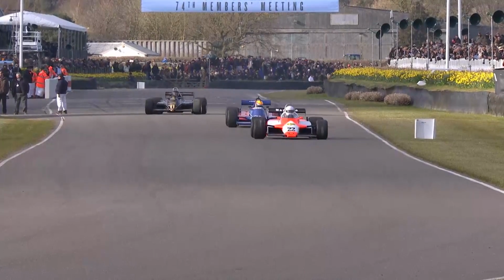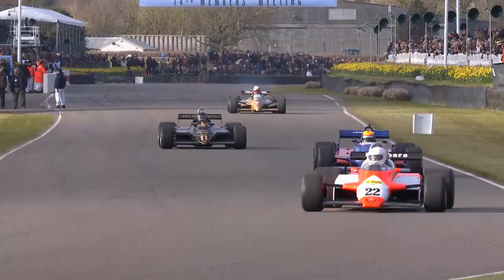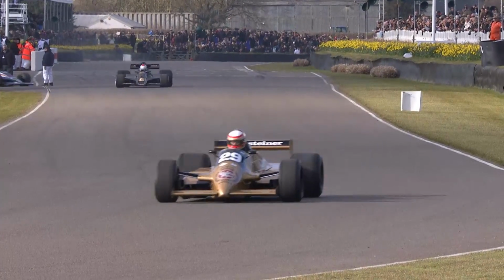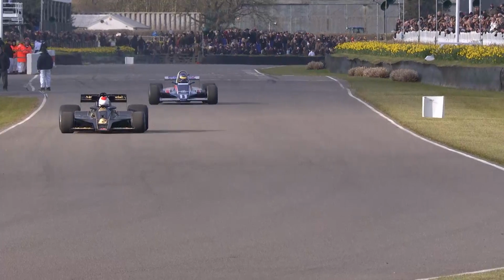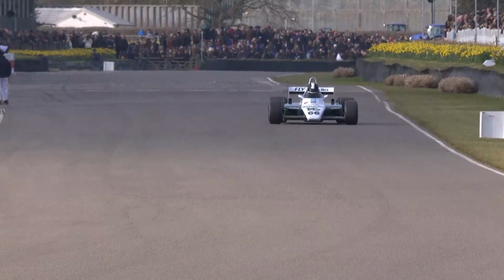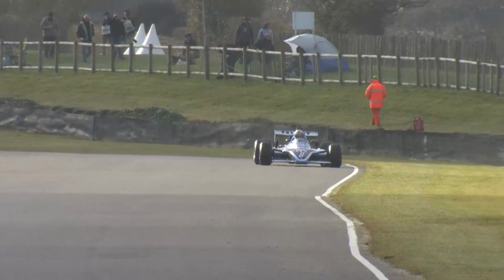Andy Wolf's Tyrrell. Andy Wolf, last year's FIA Masters champion, has reconfigured the Tyrrell in the ground effect spec for this season. There's Katsu Kubota. He won't stint on the revs. He never does. His Lotus 78. That's the Williams FW08 there.